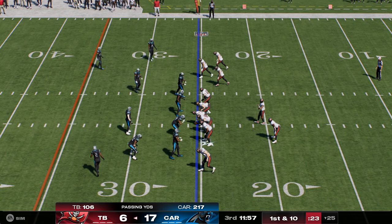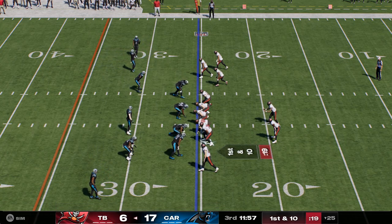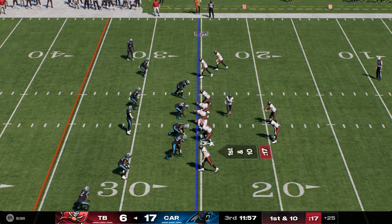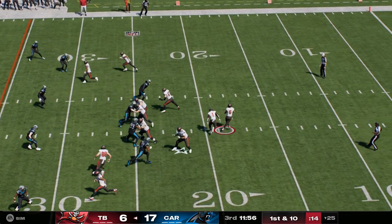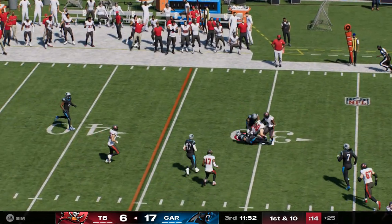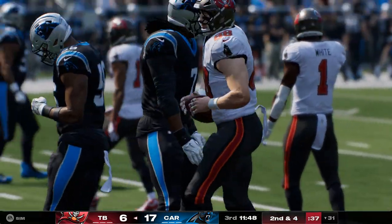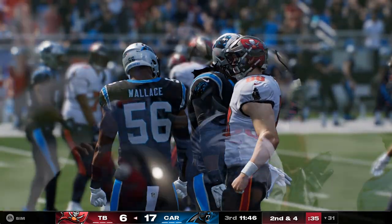From 25, they'll go to work. First and 10. They motion the slot man left. Mayfield to throw on first and 10. A short one there to Aki. And he's brought down after a gain of six on first down.